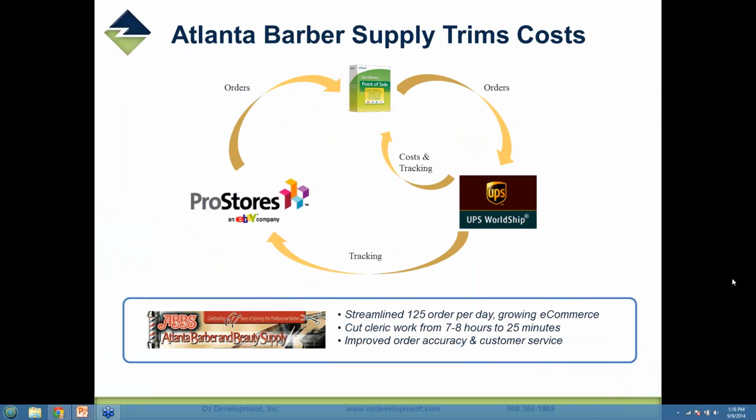So right now, with a single click, Auslink pulls all of the orders out of ProStores, puts them into point of sale, and that synchronizes, so now they have that as their inventory for both their online orders from ProStores as well as their in-store retail outlet. Then as they fill orders during the week, they process those.